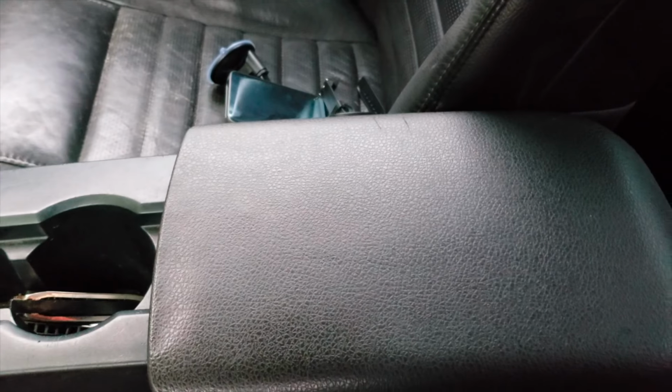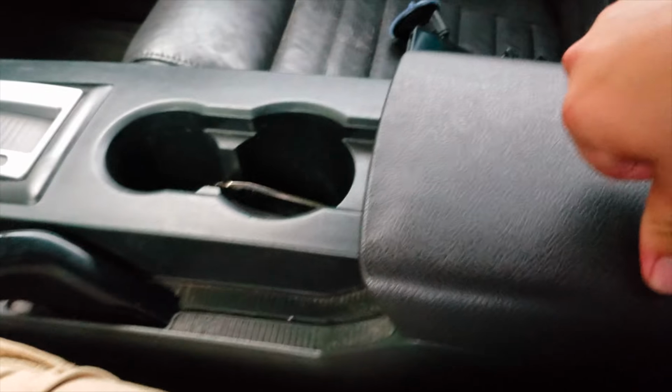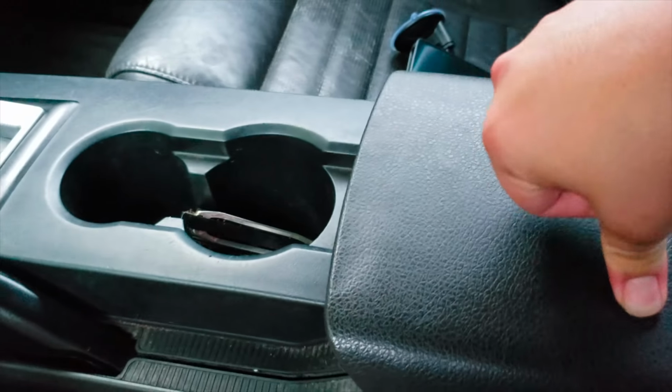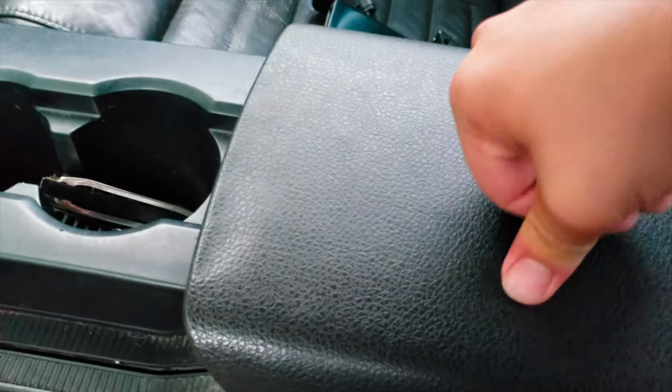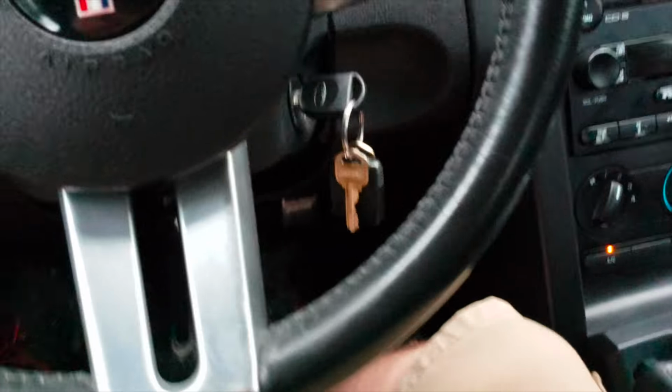And while we're going through here, you got your two cup holders, and then you got your armrest. Nothing super crazy. The armrest is slightly padded. It's pretty comfortable. You rest your arm on it all day long and it doesn't hurt at all. And as for storage space, you have an itty bitty little map pocket right there.